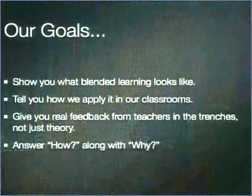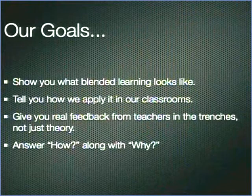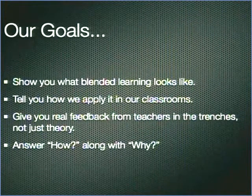Our goals today. Basically, we want to show you what blended learning looks like, tell you how we applied it in our classrooms, give you feedback from people who use it, and try to give you the how along with the why. A lot of times in conferences like this, you hear a whole lot of, you should try this technique, but not necessarily how to implement it. And so we wanted to give you something that you can take with you as opposed to just more theory.